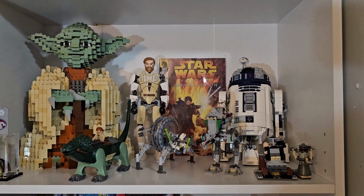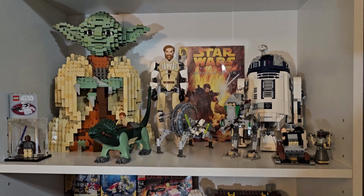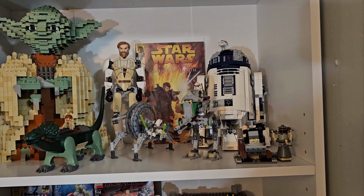Here's my Star Wars shelf. I know that Obi-Wan Build-A-Figure is missing some pieces. I have them, I just haven't added them on. I had that comic as a kid, that's why it's there, and all these little Star Wars sets I had as a kid also.